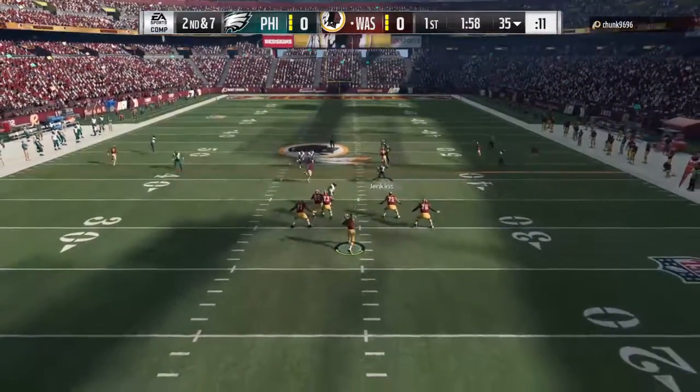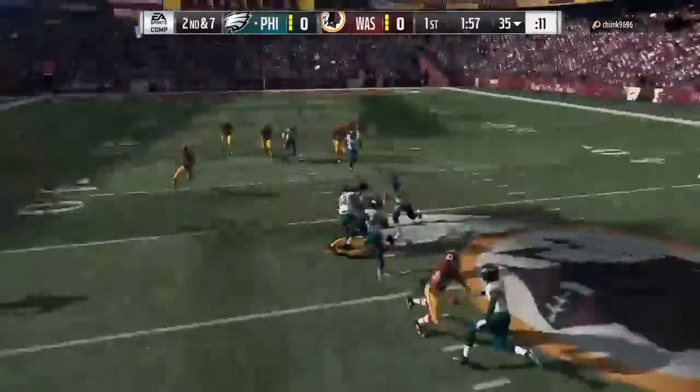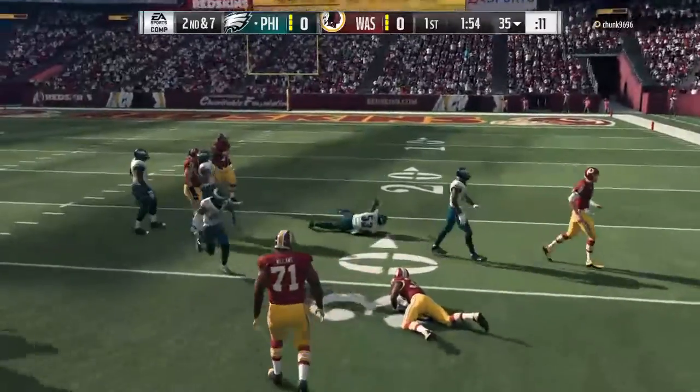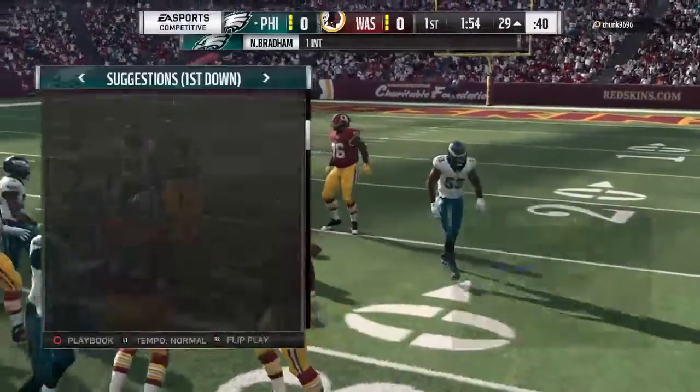Now a second down throw for Cousins. Into heavy traffic, and it's intercepted. Picked off by the linebacker, Nigel Bradham. And he'll bring this one back to the 29.